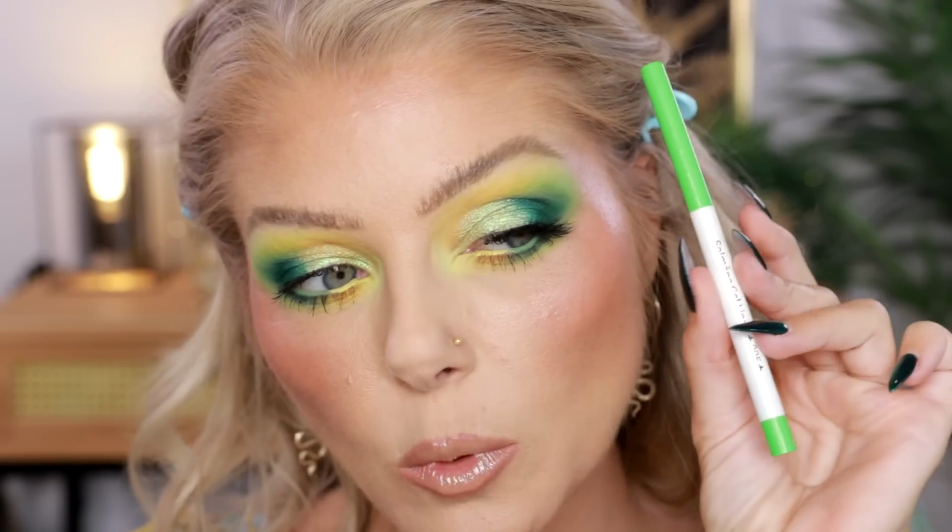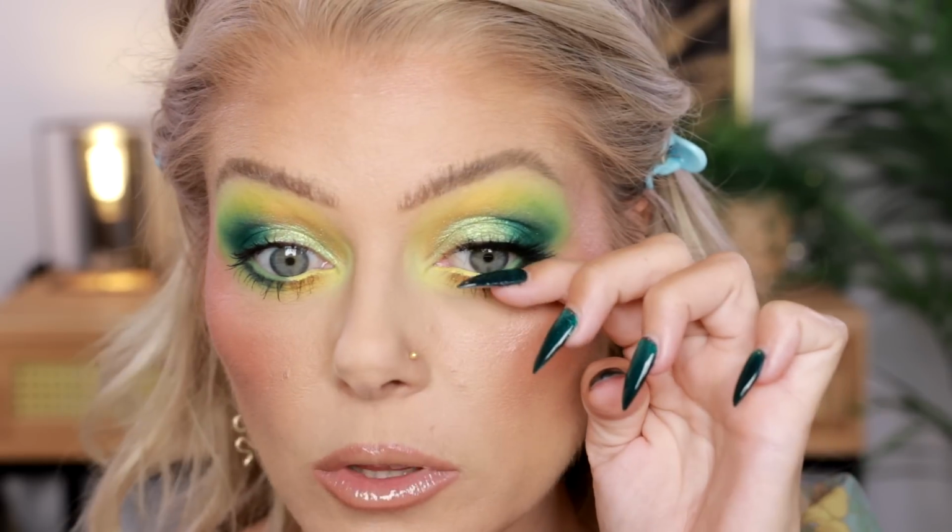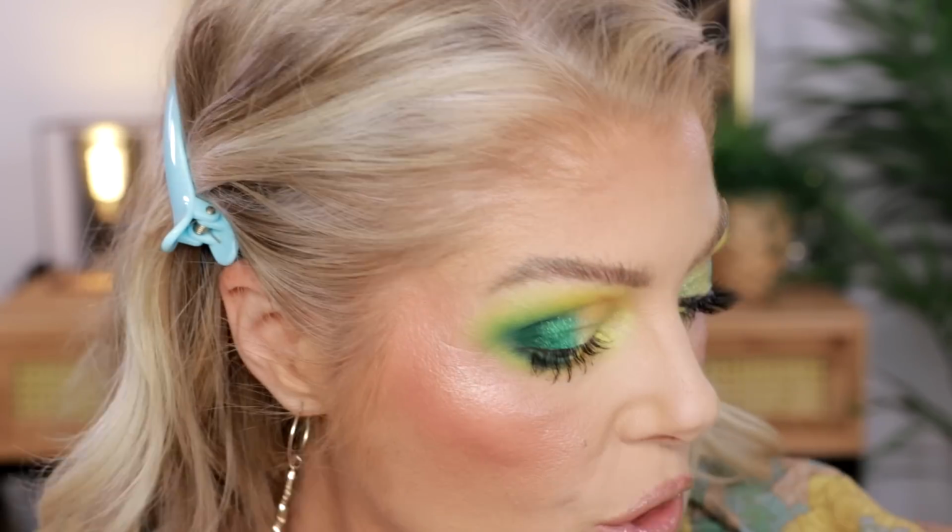Okay, so I used some liners in my waterline. I used the green one from Oden number 5, and I used the Makeup Revolution yellow Streamline eyeliner, and I used those in my waterline, and I put the lash on, the more dramatic one.